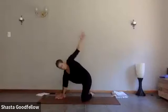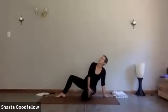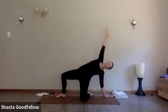Softly land the hips onto the left heel. Left palm to the ground behind, either gaze to the sky or lift your baby to the sky. 3 breaths.